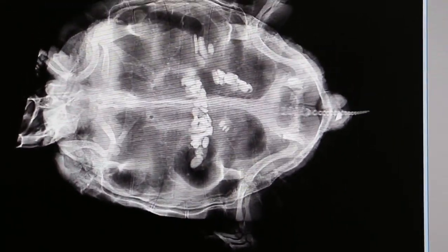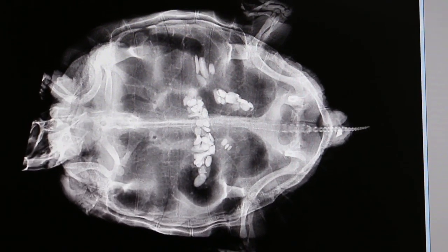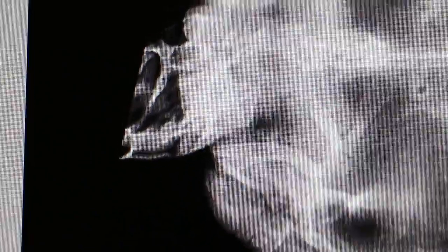Okay. Now this x-ray was taken with the terrapin inside a plastic container. The head is upwards against the side of the container. So you can't really see the head here, because the terrapin was angling the head up 45 degrees. But now we have a clear view.